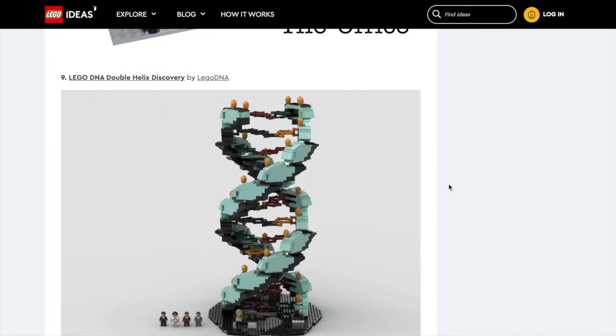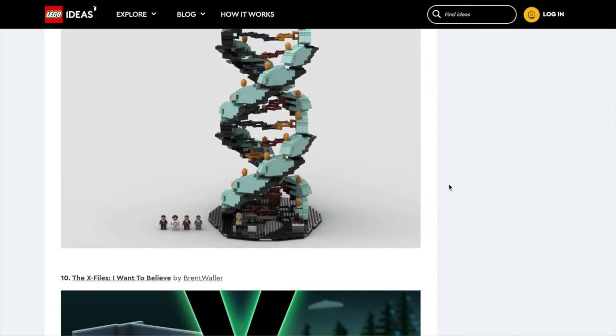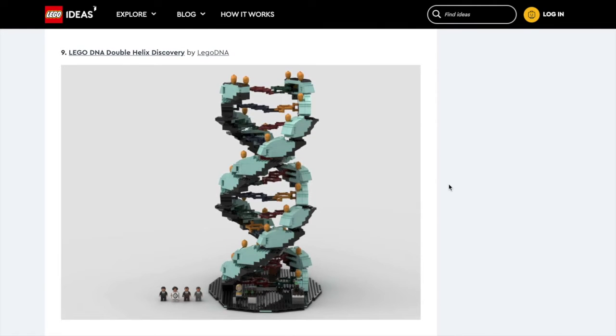Next up, we've got the DNA Double Helix Discovery by Lego DNA. This is really cool, but it actually might happen. I don't know how to feel about this. It's a really cool and unique design. It's like a very science thing, and it's kind of like how they did the Women of NASA. It's really educational, but it's really big, and it's only a part of it, and there's nothing really unique about it. It's just the same build repeated over and over. So I think Lego would change up the design, but I would think this would be a good set.